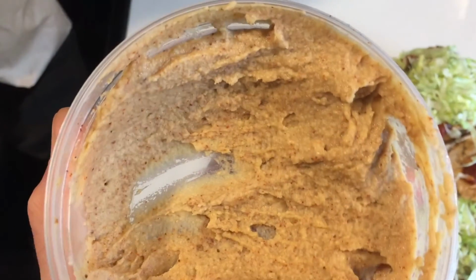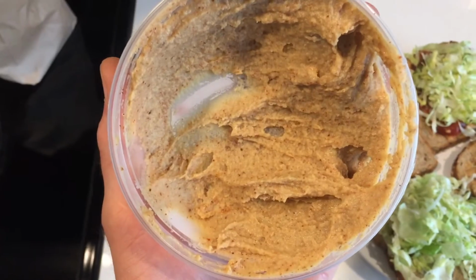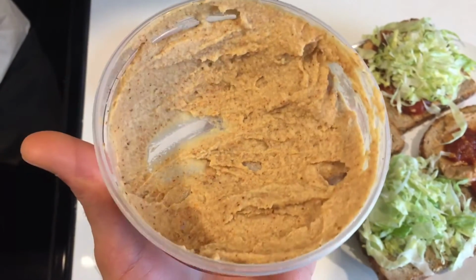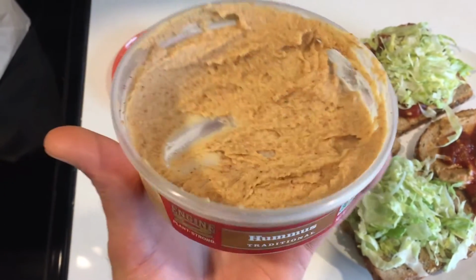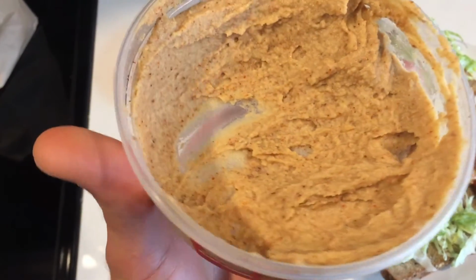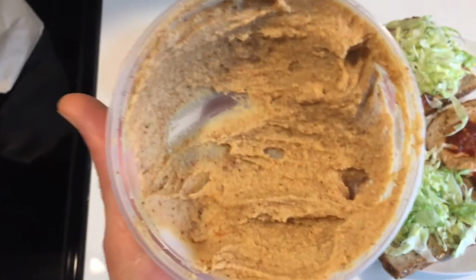And for the hummus, I got this just traditional hummus, but I actually stirred in some of that berbere spice because I was talking about how much I love it in hummus. And this is a really great way to kind of just jazz up your hummus. If you can't find a flavor that you want, you can just make it yourself. I prefer to make my own hummus, but this is really great in a pinch. So I just stirred in the berbere spice, and it's a little spicy, and it's so good. You guys really should try this.